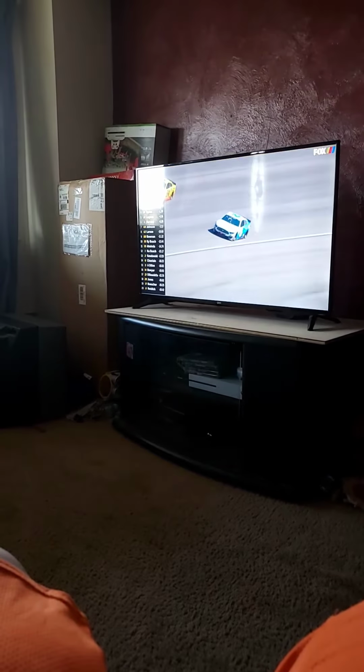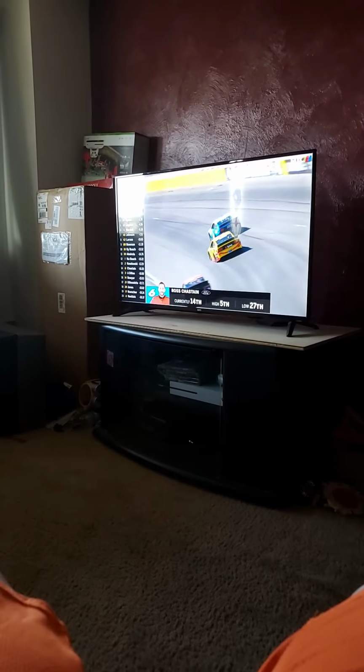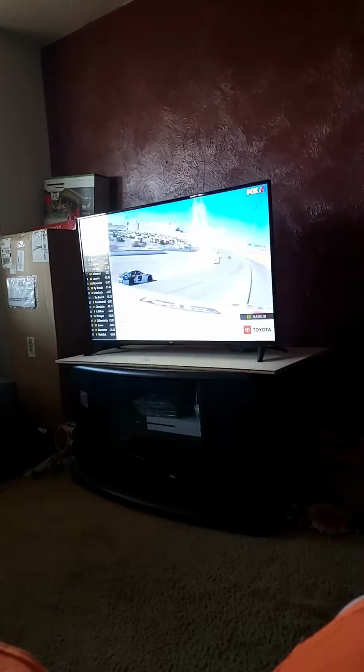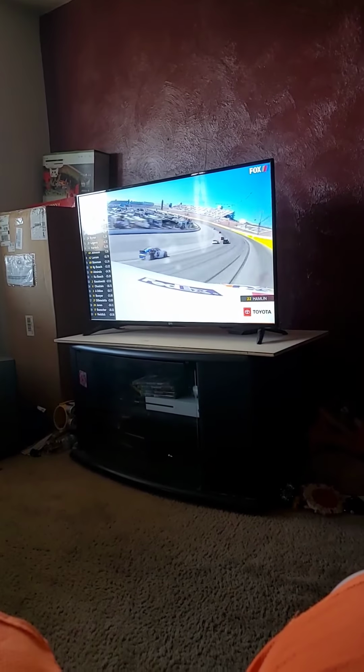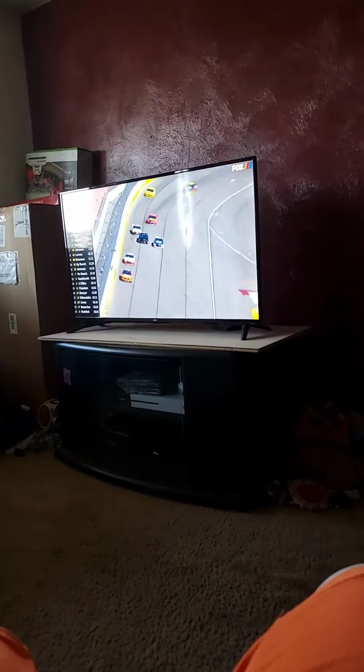Ross Chastain doing a great job filling in, currently in 14th place. Yeah, definitely thinking about you, Ryan. Sending our best. Hope you're watching. Here's Chase Elliott finally getting that run to the inside of the 11, Denny Hamlin. Now Denny Hamlin, just a few laps to go in this stage, is hoping he can be that first car 1 lap down.